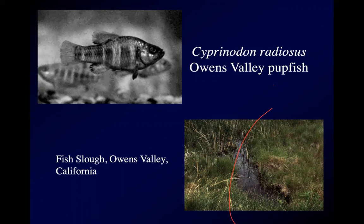I'm just saying. But you can also drive north out of town on some back roads, and you'll come to a little patch of wetlands in the middle of the high desert called Fish Slough. And in Fish Slough, you will find Cyprinodon radiosus, yet a fourth species of desert pupfish. This is called the Owens Valley pupfish. And sure, it's still a fish, but it is different from the other three.